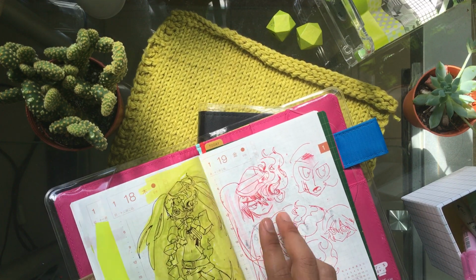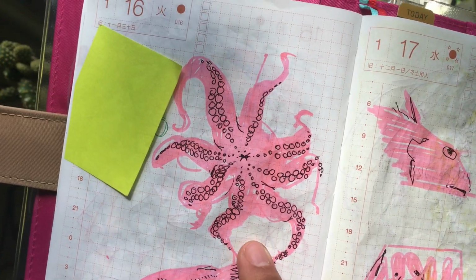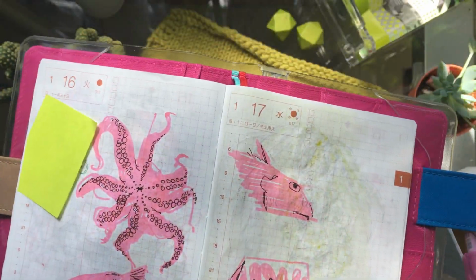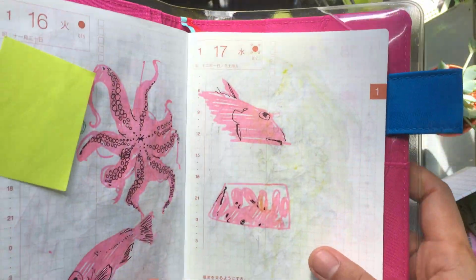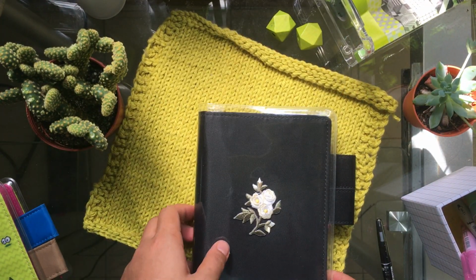Yeah. For example, I've never done this type of thing where I draw in the silhouette of the thing in marker and then detail it in pen. Yeah, that's something new. Anyway, it's not very sustainable, but still fun, I guess.